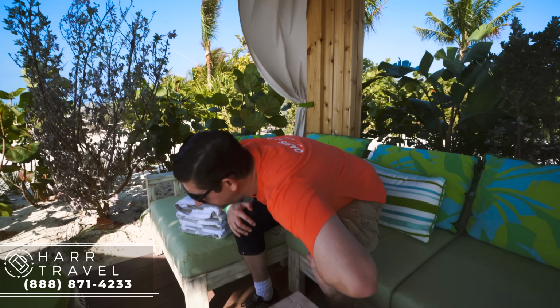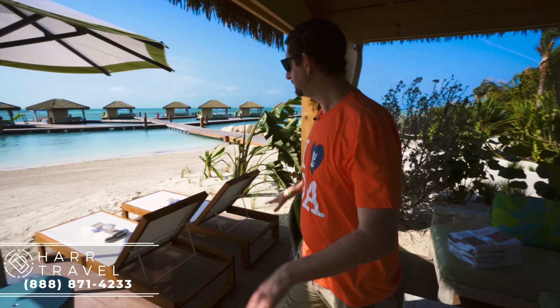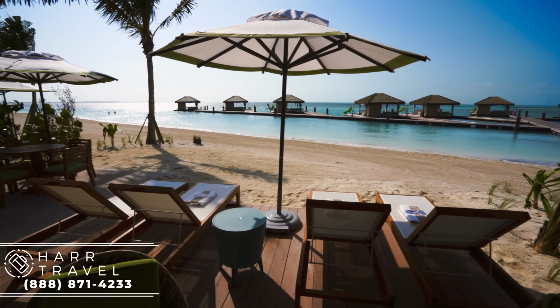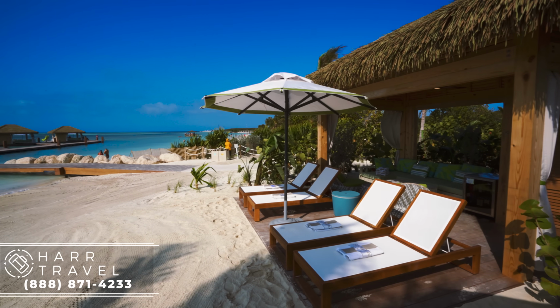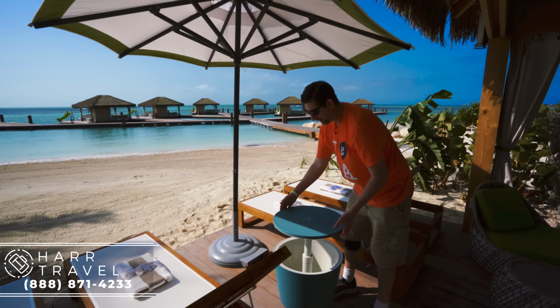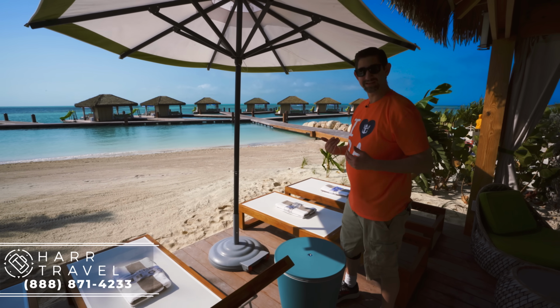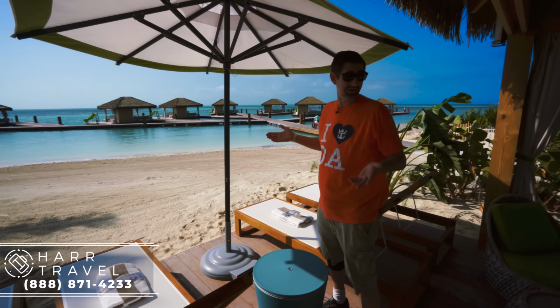But I'm going to continue on. You've got two more chairs here that look like little day beds. And then of course your loungers that look out at the really beautiful beach and this incredible ocean view in front of me. You've got the towels at every single one, and this really cool ice table. It actually comes up so you can have a higher table, if you're tall like me, but it's also filled with ice.